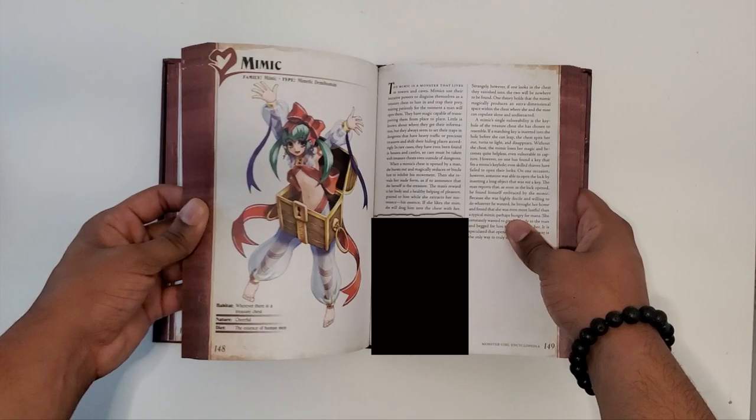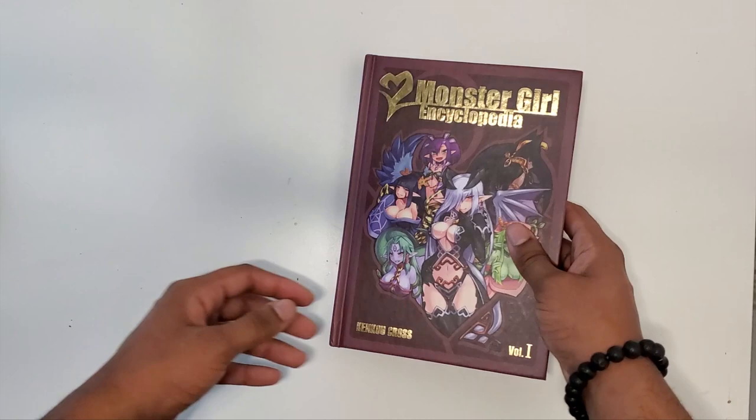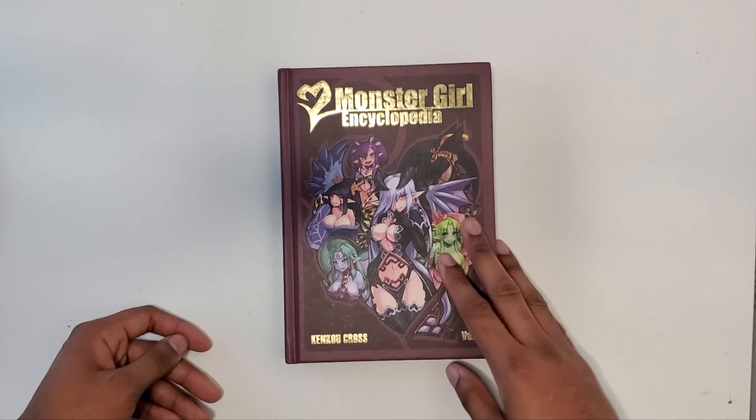This goes over different types of monsters, like the classic monster girl trope. Didn't I make an entire anime about this monster movie? I'm being transparent, I have it, so. Yeah, Monster Girl Encyclopedia. That's all I'm going to look at it for now. So yeah, on to the next one.